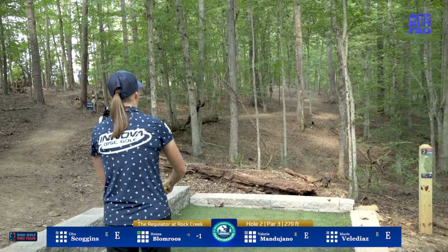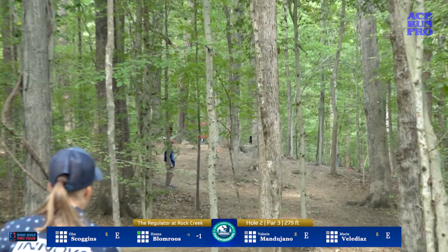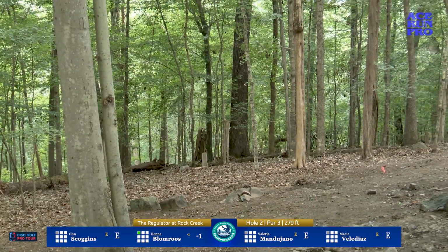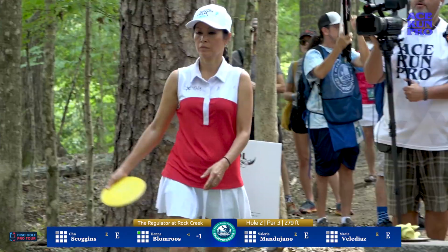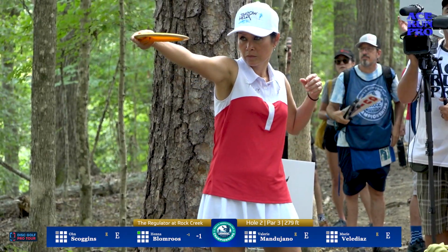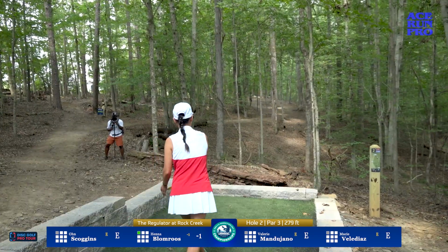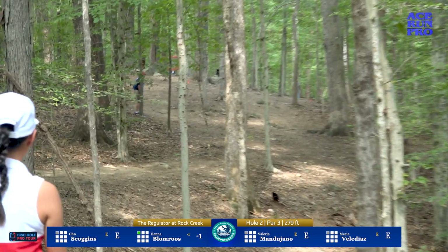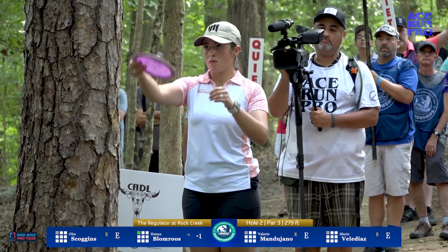First up, Henna after birdieing the first hole. She hits the main biggest middle tree, but still gets a lot of forward progression. Although there is no OB on the hole, I would recommend avoiding the right side of the hill. Oh, first tree kick, good. Second tree kick, not so good.